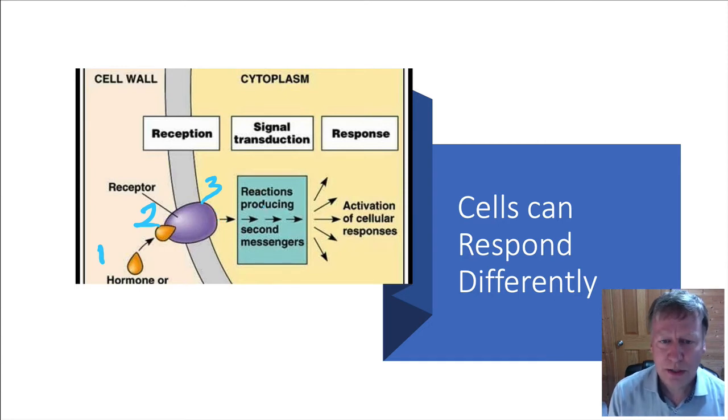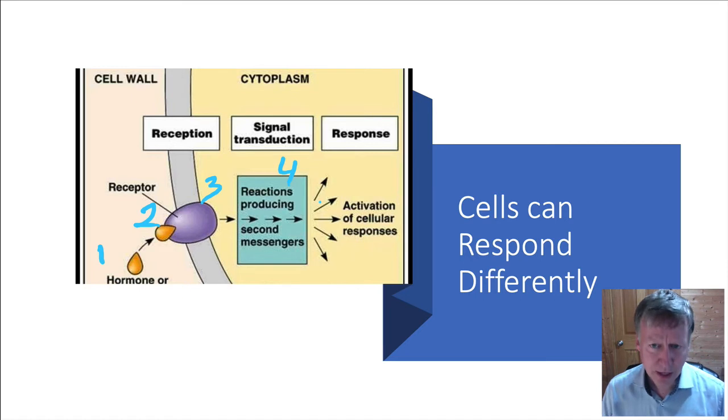This in turn causes a signaling cascade, a series of events that is going to lead to a response by the cell. And the response can be different depending on the cell you're in. For example, in our bodies, we have a hormone, epinephrine. You probably know it as adrenaline.